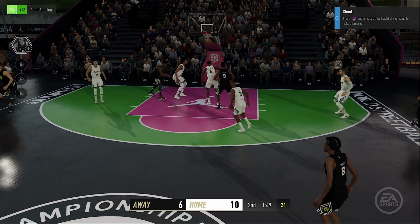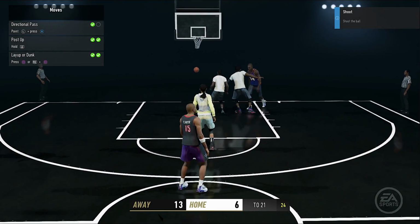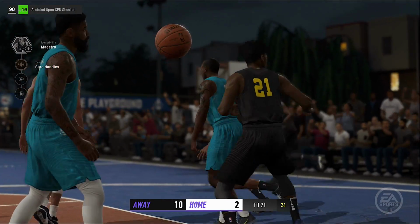Doesn't help that the camera still sucks either. It's far too close to the action, so you will lose yourself on the court from time to time when things get cluttered. You can switch the camera to something else, but I don't like any of Live's other cameras either.